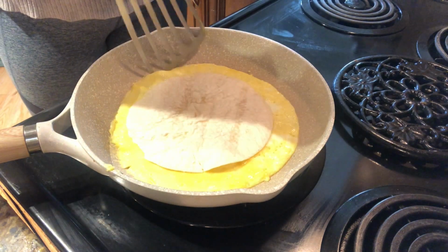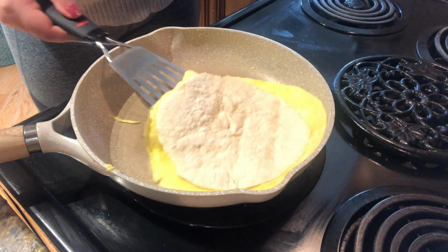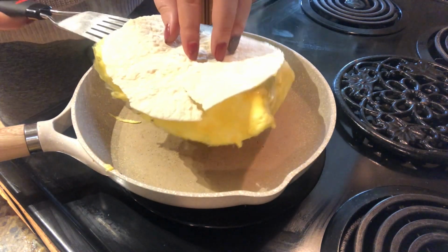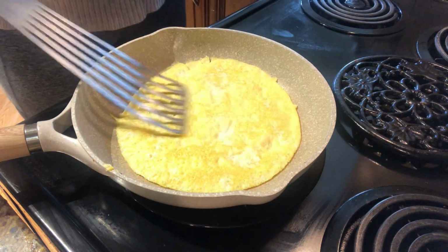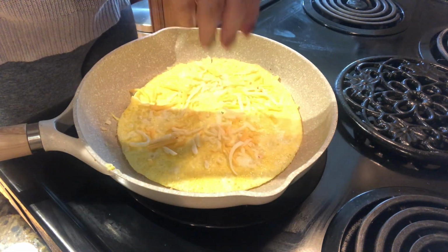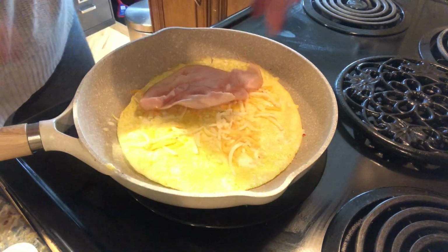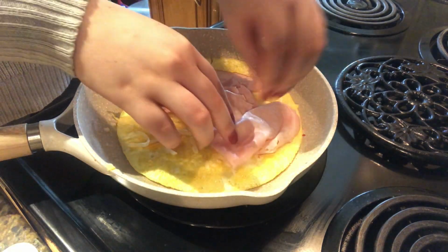And once it's cooked through, just a couple of minutes, you're gonna add a tortilla. So you add the tortilla and you're going to flip it so the tortilla is on the bottom now. I'm going to go in with some cheese. And this is just some sliced ham that I have here.